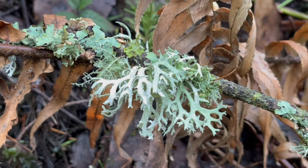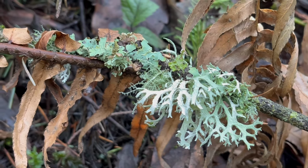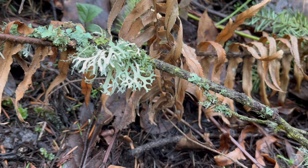So cool thing to observe, and always a pleasure. If you find yourself out here in the woods after a windstorm or a wind event, don't forget to stop to admire the lichens.